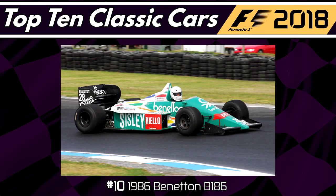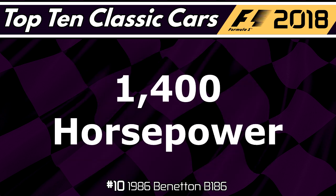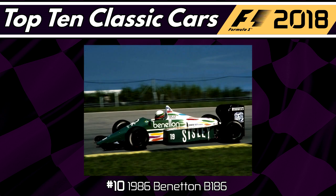It only won one race and finished 6th in the 1986 World Constructors' Championship, but this car had the most powerful engine in F1 history. It was powered by the BMW M12 engine, a 1.5-liter turbocharged inline-4 that produced upwards of 1,400 horsepower in qualifying trim. For comparison, the current Mercedes 1.6-liter turbo hybrid V6 is reported to run at or just over 1,000 horsepower. Sure, the 86 Benetton wasn't the most successful car due to bad luck and unreliability, but it sure was otherworldly fast.